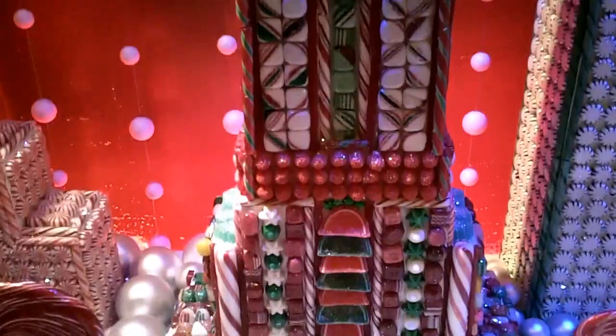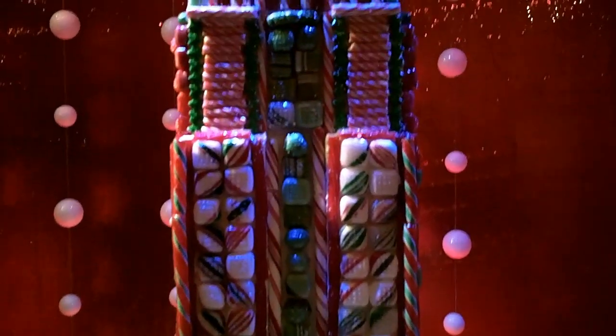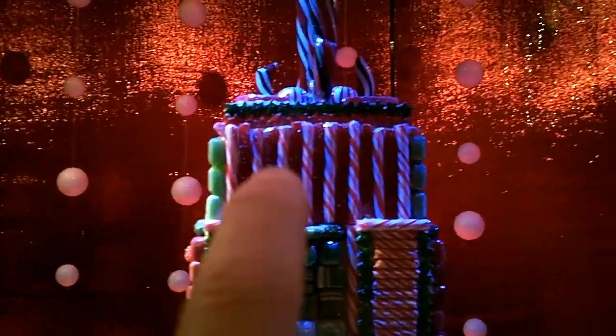And then you have to wait in another line to get your tickets if you haven't bought them in advance, which I highly recommend. And after that, you have to wait another line for the elevator to go up to the 86th floor, which I can show you. Check this one out. This is the Empire State Building in candy. And the 86th floor is around, yeah, that's right here. That's the 86th floor.